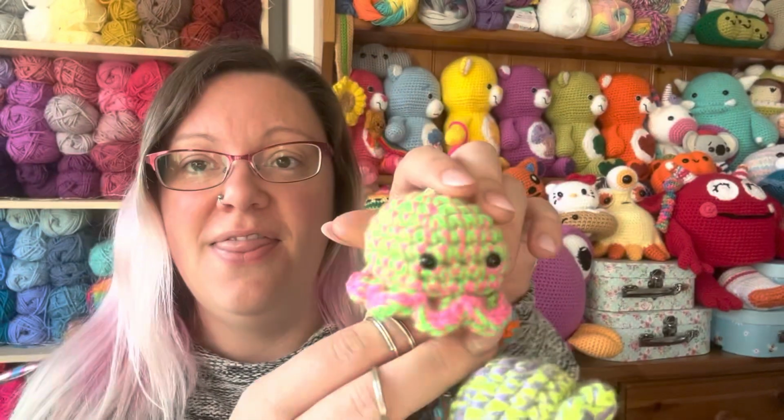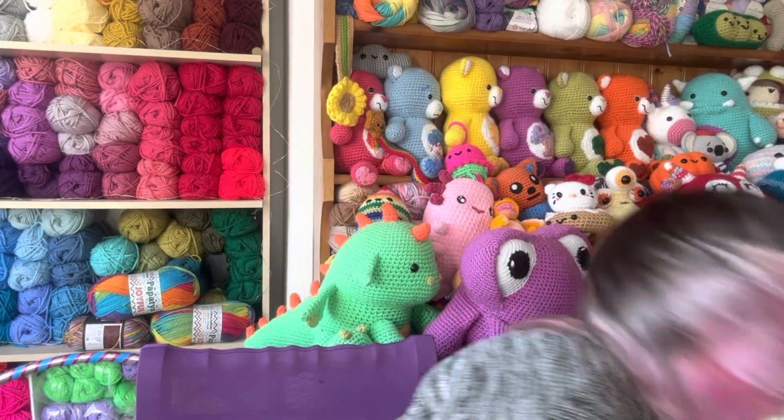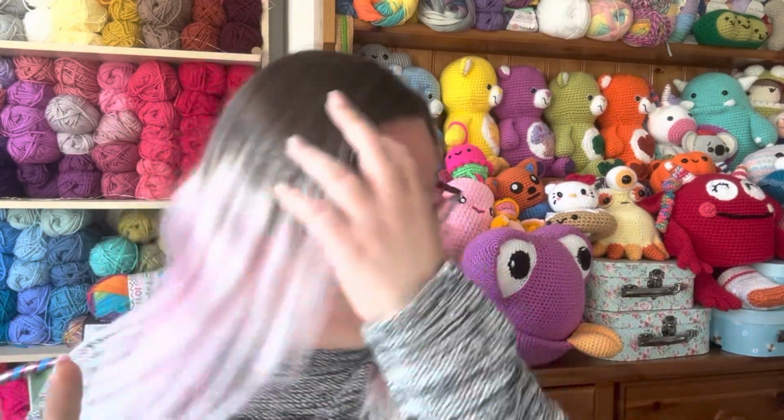So this is a really cute little easy peasy project. Easy peasy little project that I found for free online. The pattern for this, I will link down below. I can't pronounce their name, but it was a free pattern that I found.